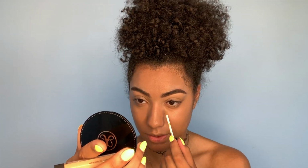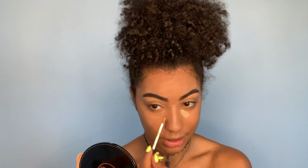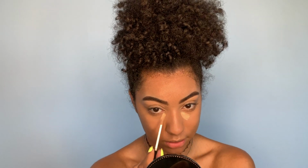Next is concealer. I'm gonna take my NARS Radiant Creamy Concealer. It's a radiant finish, it's not matte. It is full coverage though, and this is in the color Ginger, and I'm just going to use a little bit like that because I want to brighten under the eye, but I'm not trying to go full out with the full triangle.